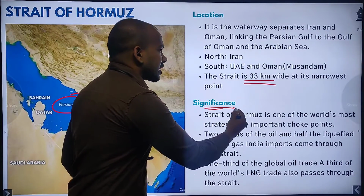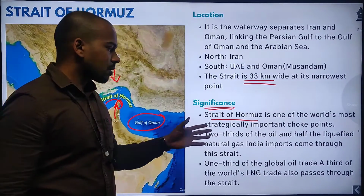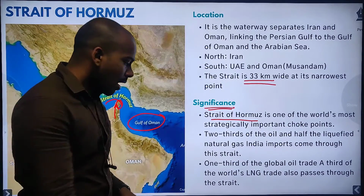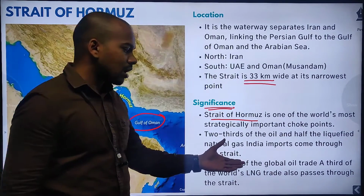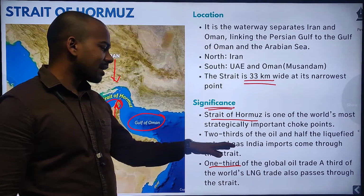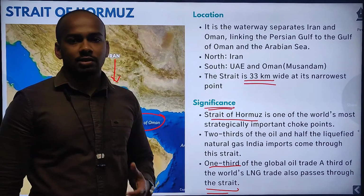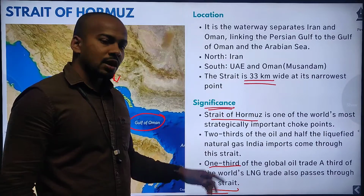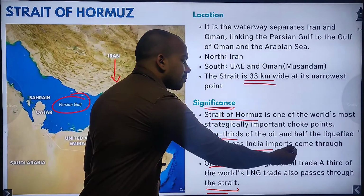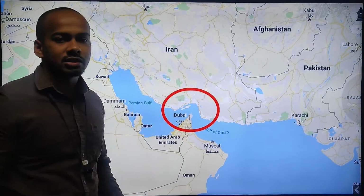And what is the significance of this strait? The Strait of Hormuz is one of the most strategically important choke points. Why is this strategically important? Because 1/3 of the global oil trade and 1/3 of the world's LNG trade, that is liquefied natural gas trade, passes through this strait. That's why it is strategically important. And for India, 2/3 of the oil and half of the LNG imports also come through this area. So it is strategically important for many countries, including India.